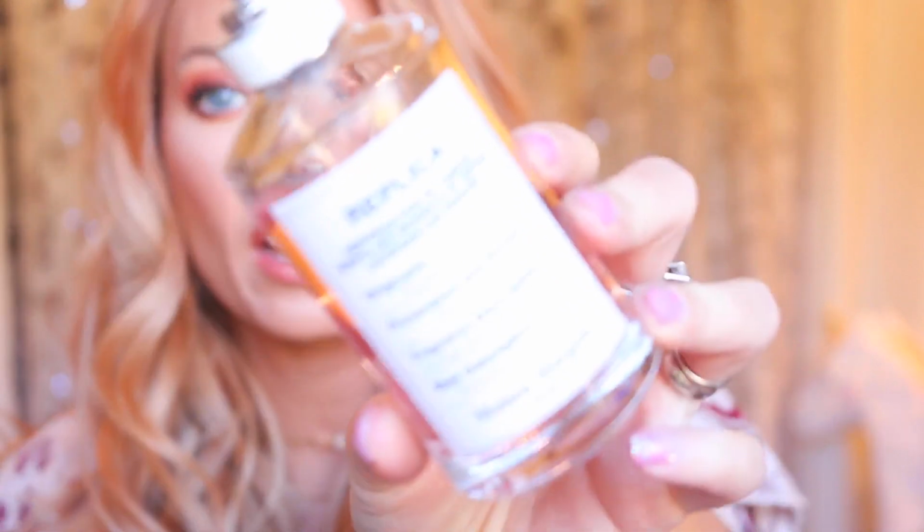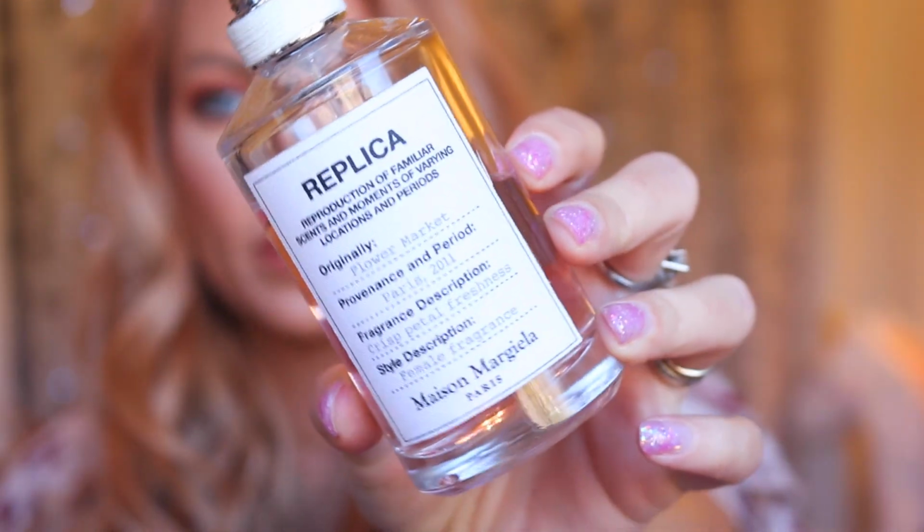So my current number one that I always wear is Replica Flower Market from Maison Margiela. Oh my goodness, I bought this from Nordstrom. I actually got a sample. I got it and instantly was like, oh my goodness, I need the full size. So I bought the full size. So if you do want to splurge on your mom this Mother's Day, this is such a beautiful perfume.